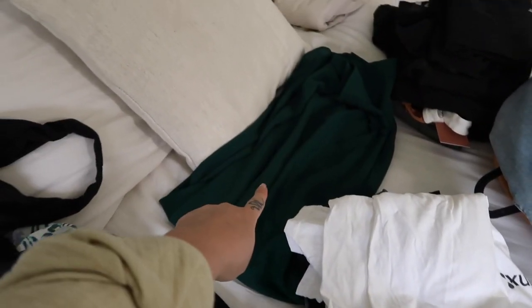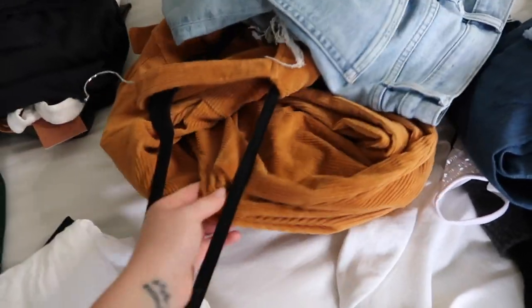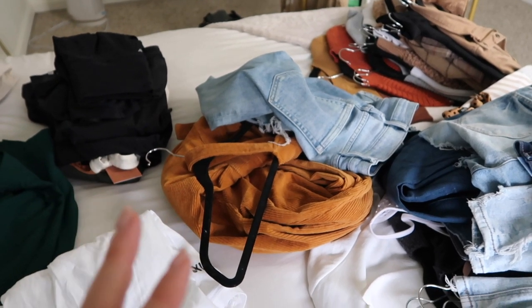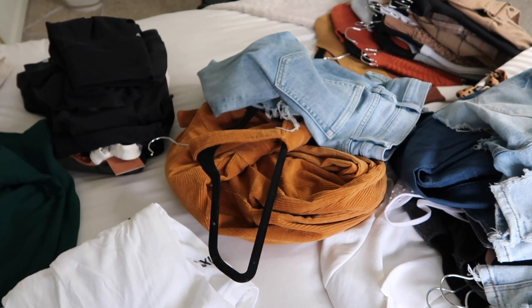These are the four t-shirts I kept. This is the skirt that I'm unsure about, and then these are the jeans and the overalls that I'm not sure about. I really wish I would have bought them in a white color, because I would not even be having this conversation right now if I didn't buy them in this burnt orange color.